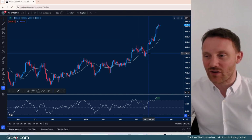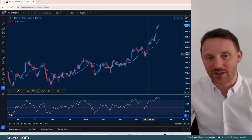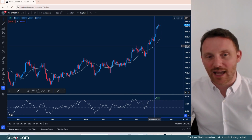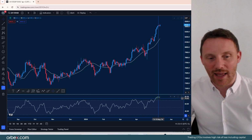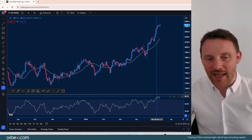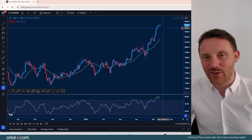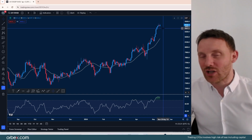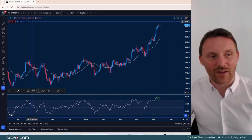And as you can see from the recent bounce we've had just below 7,900, over 500 points have been added to the value of the FTSE, and as I said, record high after record high. But we are now teetering in the overbought area on the RSI, so we are expecting a slight downturn in the medium term at least, before we have possibly another spring towards 8,500.